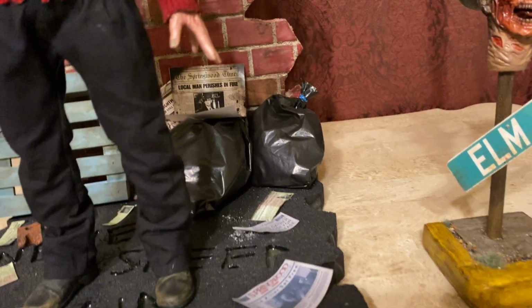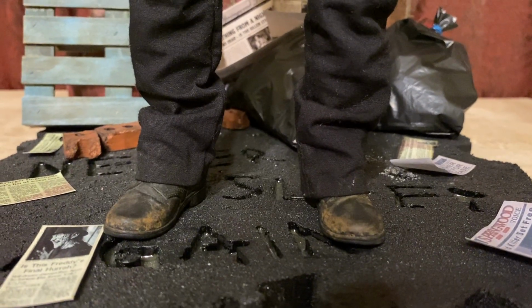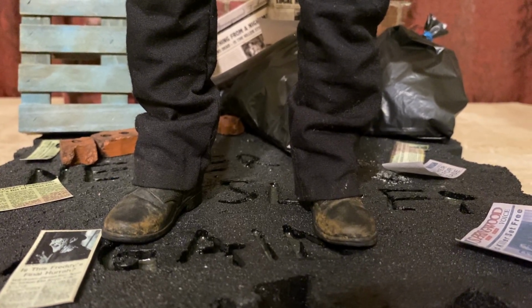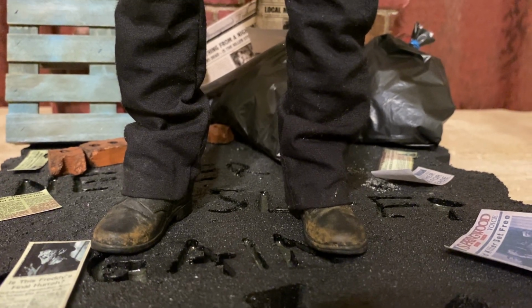Just lying around in the alley. Now let's get into the figure. So, the weathering on these boots is insane. I mean, Beto did a great job on these sculpted boots. The paint app is amazing, very well weathered, all dirty and grimy.